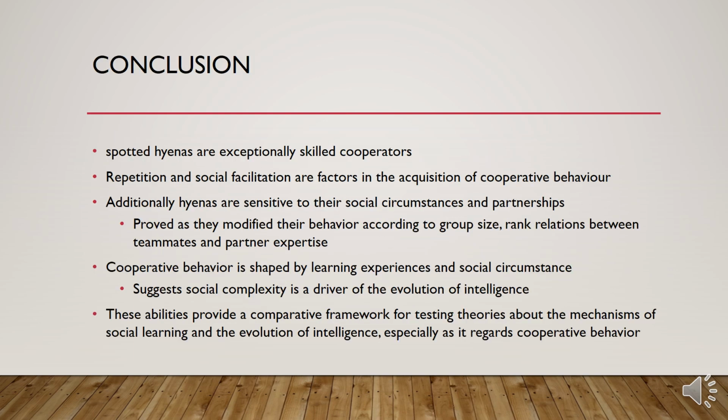Spotted hyenas proved to be exceptionally skilled cooperators, as all hyena pairs efficiently and successfully solved tasks that required a sophisticated level of organizational, cooperative complexity. Repetition and social facilitation are important factors in the acquisition of cooperative behavior. Additionally, hyenas are sensitive to their social circumstances and partnerships. This is proved as they modified their behavior according to group size, rank relations between teammates, and partner expertise.